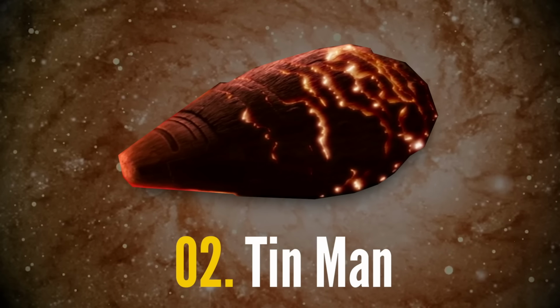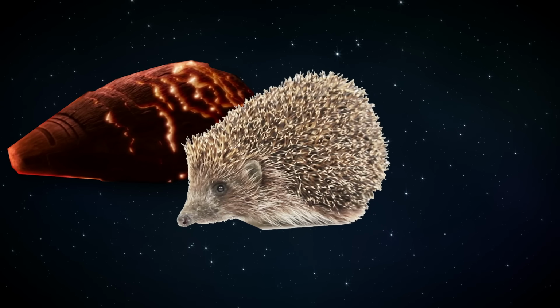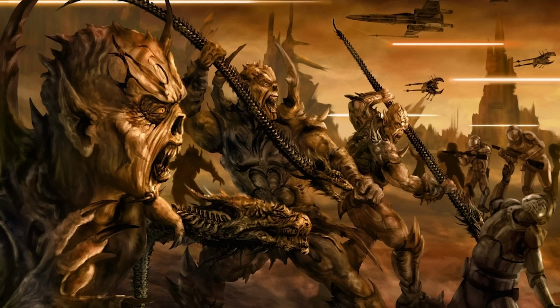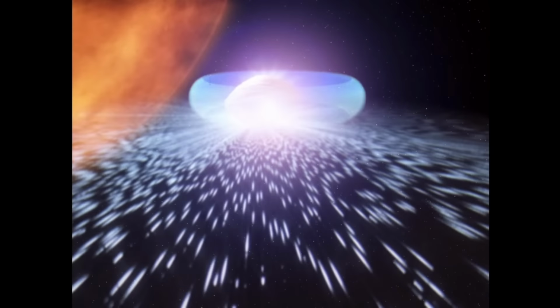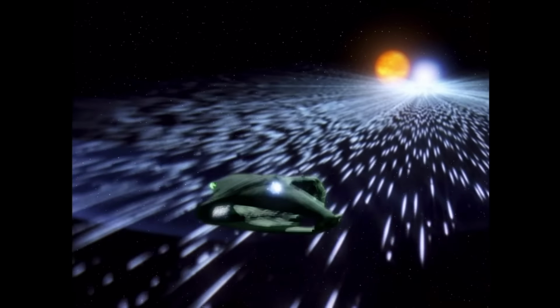Number 2, Tinman. Ah, Tinman. That hedgehog-shaped ship, or is it more of an almond? I don't know, but it is organic. Tinman is a bioship similar to Species 8472 in Voyager or the Yuuzhan Vong in Star Wars. And it was powerful too. By using this spin attack by pressing X circle circle triangle X, it destroys a Romulan warbird with ease.